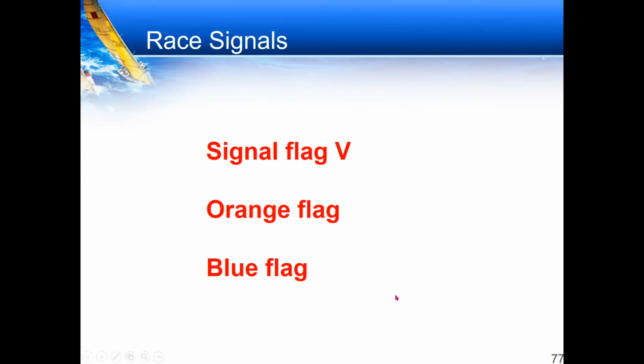Also, there's going to be an app, and U.S. Sailing was supposed to release it by now. I checked today, and it has not been released as of yet. But the app will be very handy to have aboard if you need to consult a rule. It'll be very quick, and it also has hyperlinks to cases and appeals. So it's supposed to be a very cool app. Time will tell. But right now we're going to wrap up with these 3 new race signals: signal flag V, the orange flag, and the blue flag.